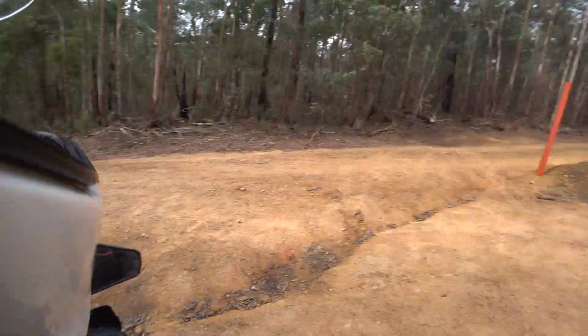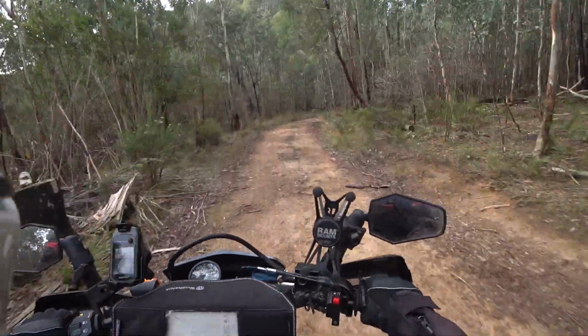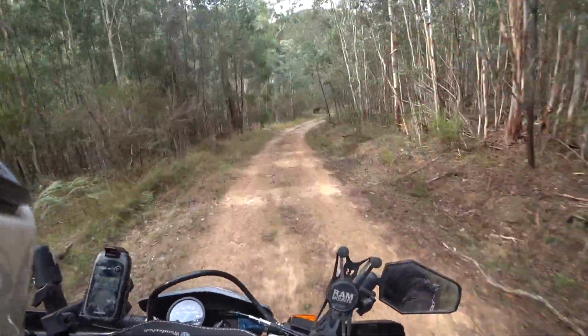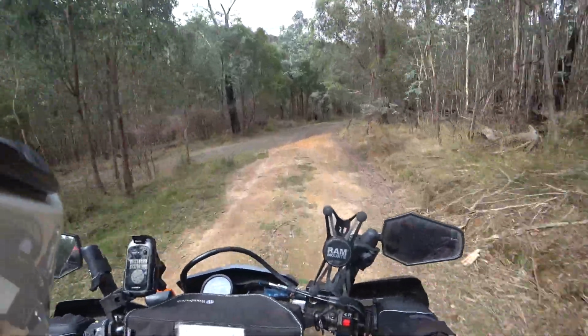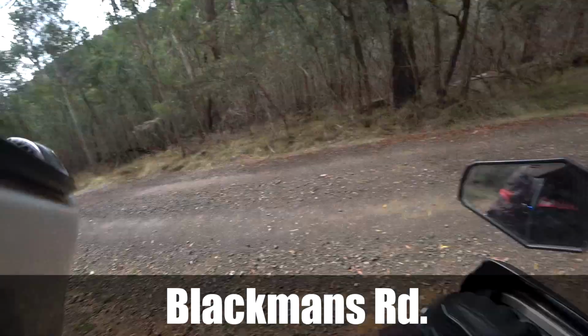So I don't know. Let's just pick a track here. Let's go down here. I think this is just a little shortcut. Anyway, it takes you onto more of a main road, so this should loop us back again to where we were. No one coming.